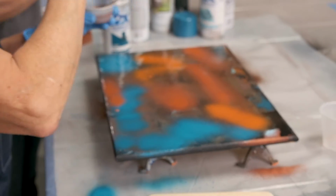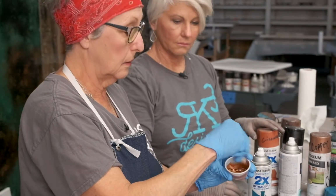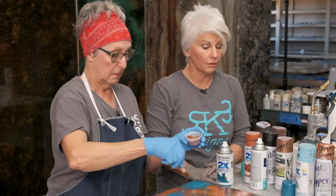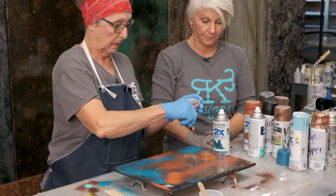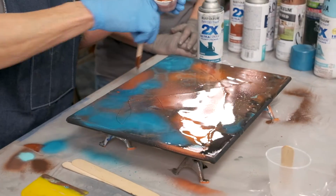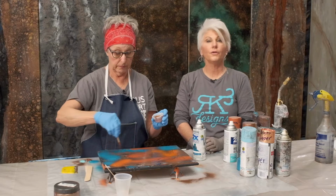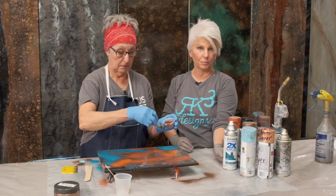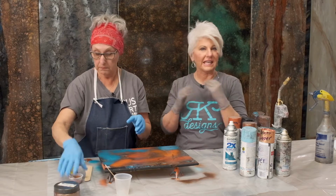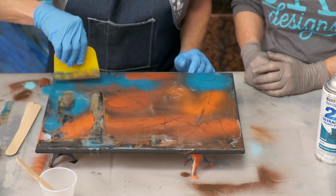Now I'm going to take just a little bit of the copper metallic mixed in here. And this is just a mica powder from Stone Coat Countertops. Again, there's no rhyme or reason in this. This is kind of like finger painting. So all of you out there that overthink your projects, get out of your comfort zone, get in there and just stick it on the top.